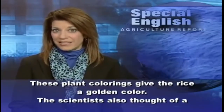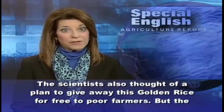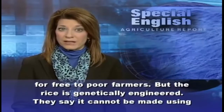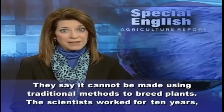The scientists also thought of a plan to give away this golden rice for free to poor farmers. But the rice is genetically engineered. They say it cannot be made using traditional methods to breed plants.